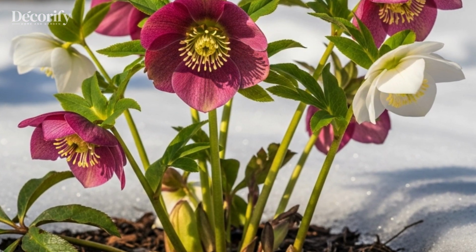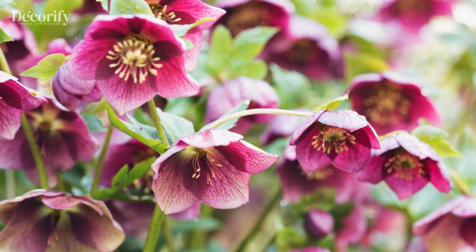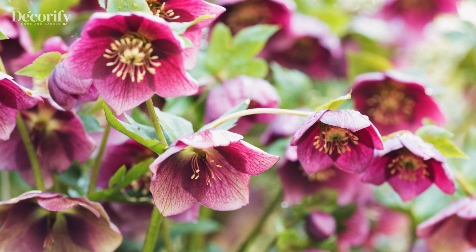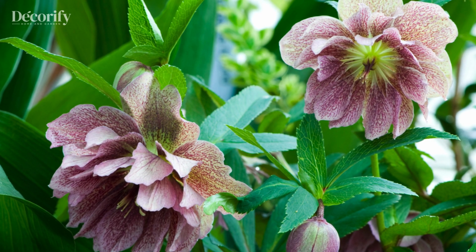Its leathery evergreen leaves give structure to winter beds, and the nodding, delicate blooms come in shades of cream, pink, burgundy, even near black. They look fragile, but they're anything but.